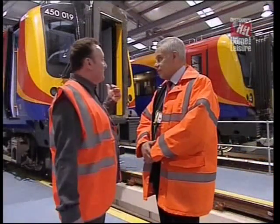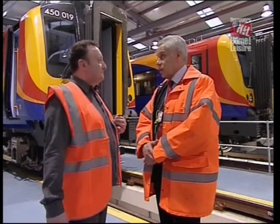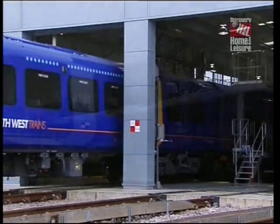And how long is this one going to be visiting for? This will be released for service this evening. So it'll be stopped for about 6 to 7 hours, and then it'll be returned to service tomorrow morning. So another example of a nice, clean pit stop. That's right, yes.